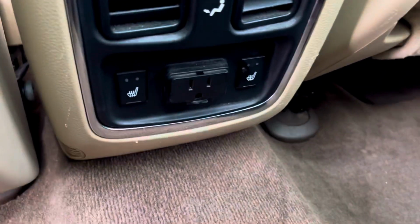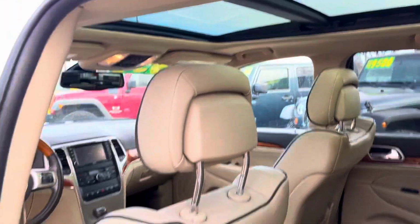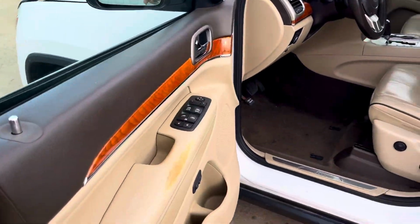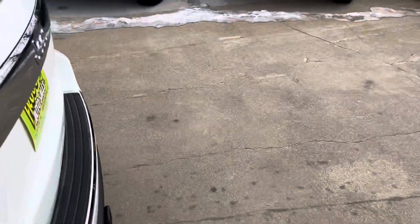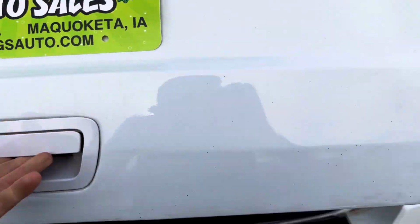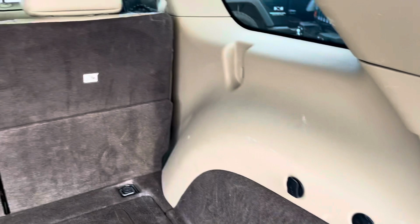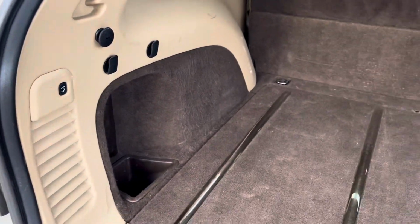Has heated rear seats with the little plug-in. Yes, I did pop it up. We'll go up there in a second. It has all-wheel drive with the Select-Track, I guess full-time four-wheel drive. It does have selectable 4-low. Multiple terrain modes. Power tailgate.